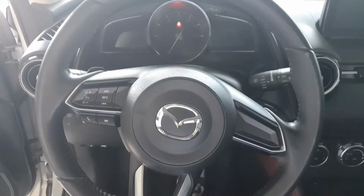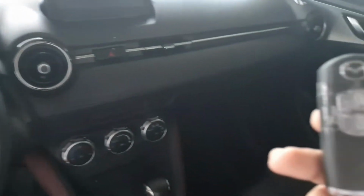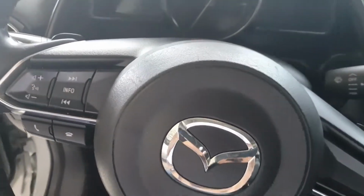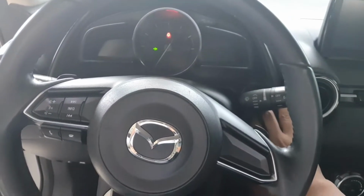Alright guys, so right now we are inside our 2018 Mazda CX-3, and I do have the key with me, so let's try to start the engine. So there is your start button. Let's step on the brake, press start.